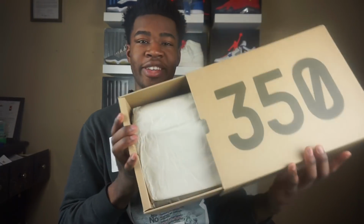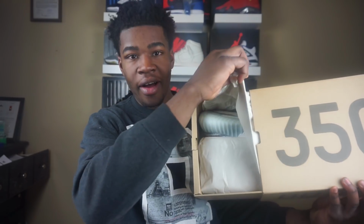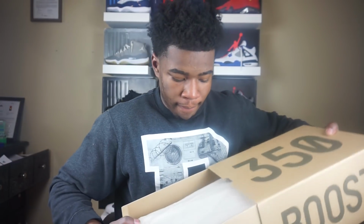Moving on to the sneaker, y'all. I know a lot of people who are saying if you get fake Yeezys, it'll smell like plastic. When you open it up, it automatically smells like new sneaker. Y'all know that new sneaker smell. It's just, oh my God. I know I'm opening up a little slow, but I'm just savoring the moment, y'all. This is my first pair of Yeezys.